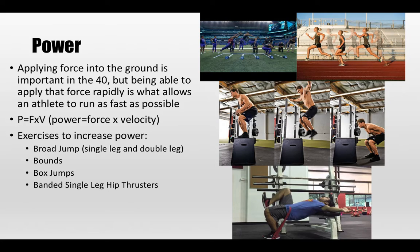Now each step should be as explosive as possible throughout that entire time, because again, we want to work up our capacity to be able to output that power throughout the entire 40. So the third exercise that we're going to look at will be a simple box jump.